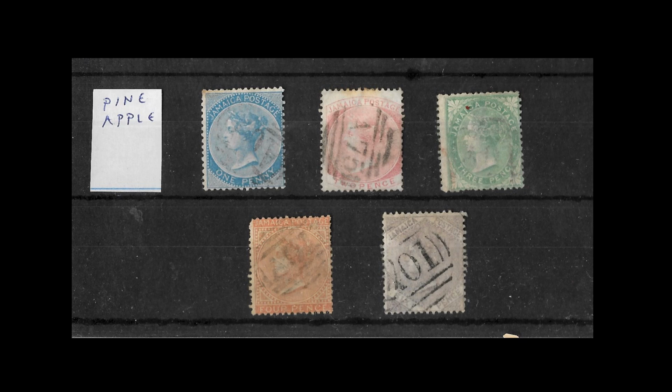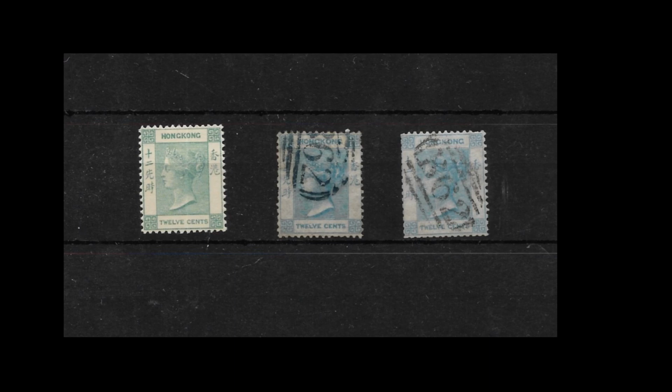So a closer look at the Jamaican stamps does confirm that they're pineapple watermarks, which means that little group is quite a decent set. Looking at the Hong Kong stamps, the King George VI goes up to $1, and the Queen Elizabeth goes up to $2, but used, none of those have any real value. However, the Queen Victoria stamps, it would depend on the watermark.